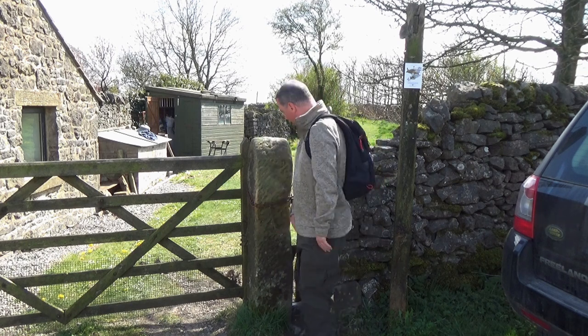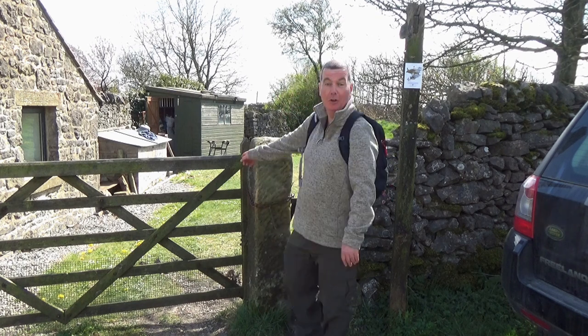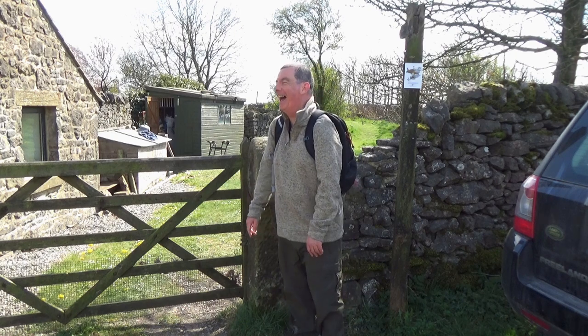Blimey, that's the narrowest gap stile I've gone through. I suppose I could have gone through the gate, couldn't I?